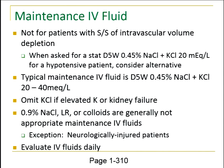And this is an important role for you as a pharmacist as well, to evaluate their IV fluid daily. So I might see someone that's eating and drinking just fine, or maybe enteral nutrition has been started on them, and then you still see they're getting fluids at 100 cc's an hour. That might be an intervention you can make, calling the provider saying, do we really need both, because it can end up fluid overloading a patient.